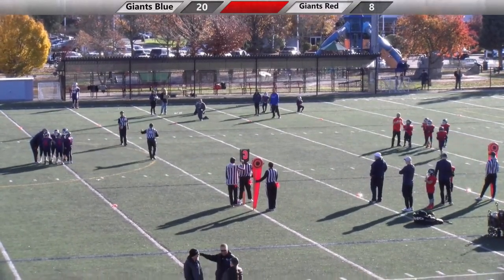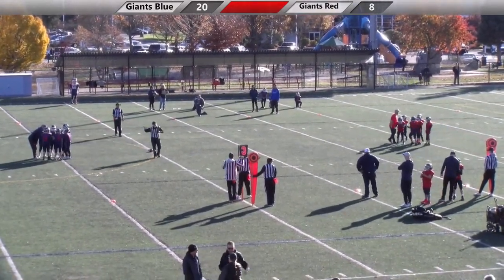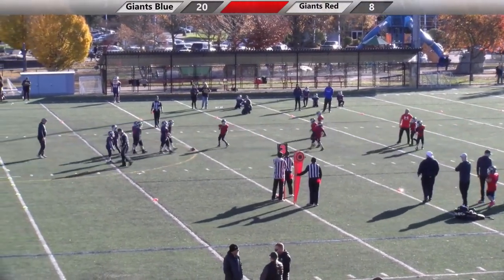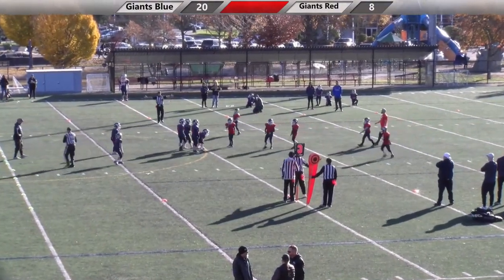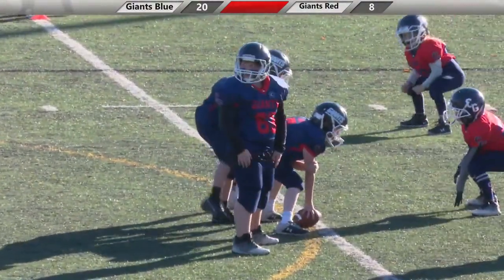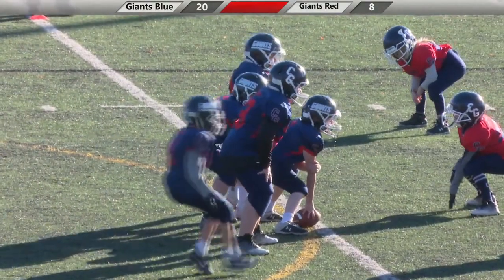So it's going to be third and 10 for the Chilliwack Blue Giants at the 45-yard line. Brings it all the way back. It was a beautiful run by Harder there. Stepped into that hole and launched himself towards the end zone.